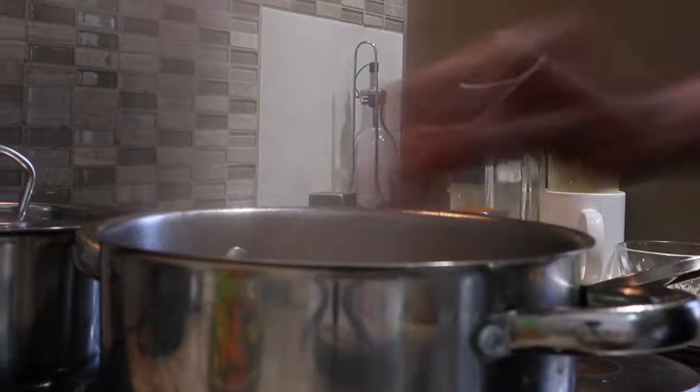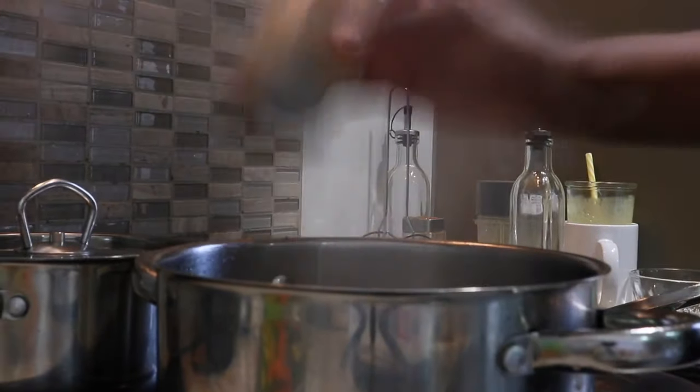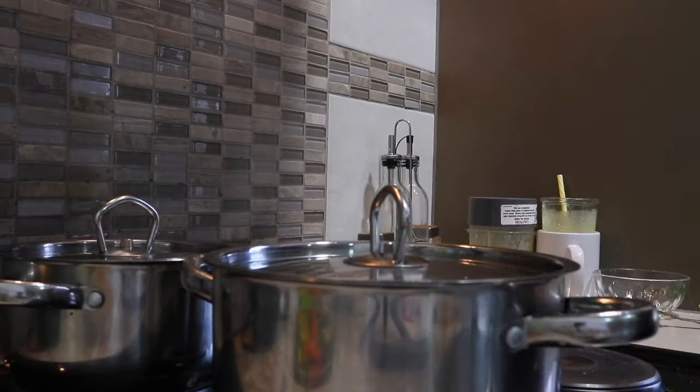Okay, so let's talk about how I love to keep my chicken simple. I just add this chicken spice, the black pepper and the olive oil, and then I just make sure that I also added garlic. So look at how beautiful that is.